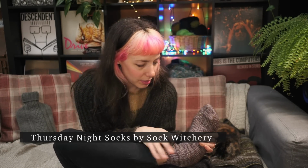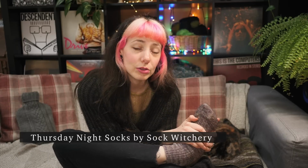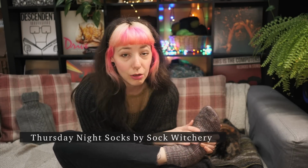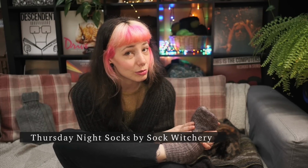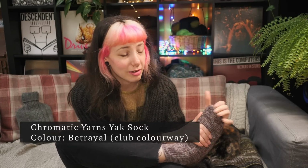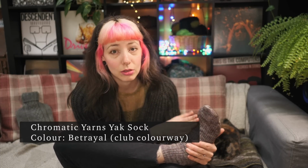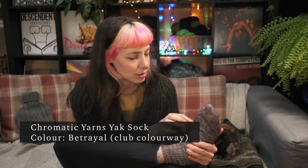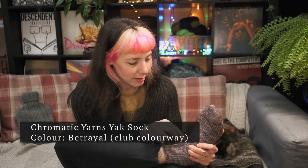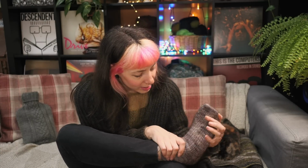But I love it. I wear it quite a bit, and I'm also wearing, I don't often do sock show and tell, but these are my Thursday night socks by Lindsay, who is Sock Witchery on Instagram. I love these, inspired by Critical Role and knitting on a Thursday night, and the yarn was the perfect pairing. The yarn is Betrayal on Yak Sock by Chromatic Yarns. This was a club colourway, and it was just a colourway that I felt like I needed to purchase and support lovely Hannah, who is also over here as the Corner of Craft.